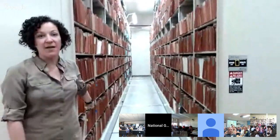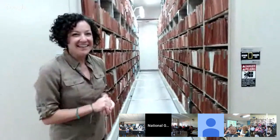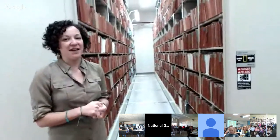So this aisle here is one of our unpublished aisles. Yep. It's all black and white photographs that have not been published anywhere. So this is a gold mine waiting to be looked at. Absolutely amazing. It's organized geographically because we're National Geographic and that's how we operate. That makes sense, yeah. So then after that by photographer. So it's really easy to find locations.